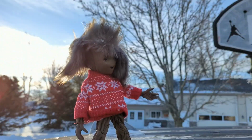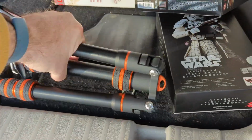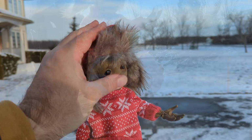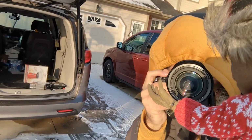So I grabbed Baby Groot and tried to take a photo of him holding the sun, but he kept on falling over. So I used some ingenuity and strapped him down to a tripod using an old dog leash, then re-adding his hat, then lining him up in the sun, and letting magic happen.